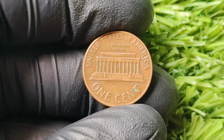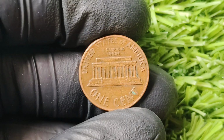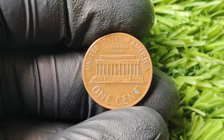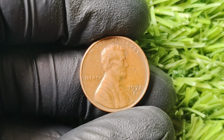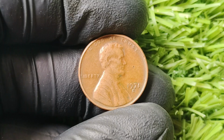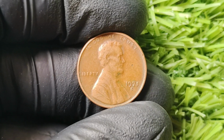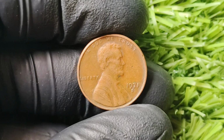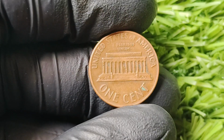So I sent my 1971 penny off for grading. Turns out it wasn't the $1 million one. Womp womp. It came back as PR67, which is still nice, and worth around 75 bucks. Not bad for a 5-cent investment. I took my wife out to dinner with that coin. She didn't care about the coin, she cared about the steak. But hey, that's the life of a coin nerd.